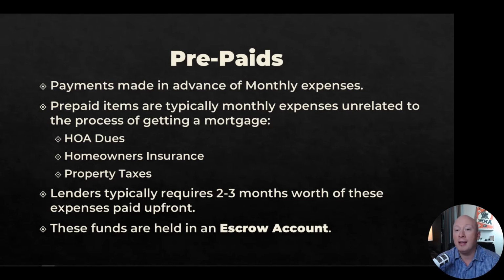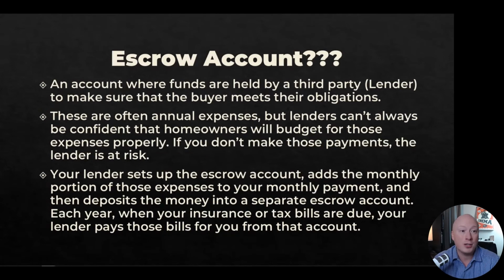Those are going to be held into an escrow account. Then every month, when you make your monthly payment, the homeowners insurance is going to go into that escrow account, and your property taxes are going to go into that escrow account. So what is an escrow account? So it is an account that is held by a third party that holds those funds to make sure that the buyer can meet their obligations.